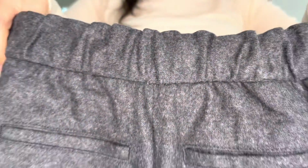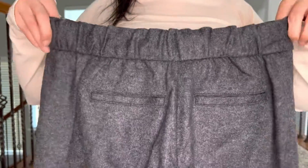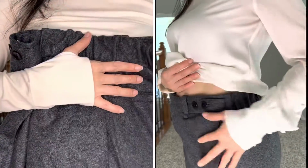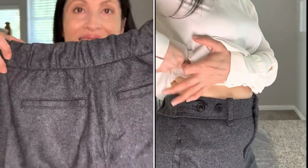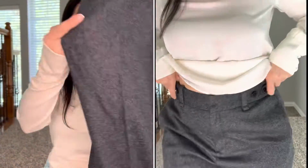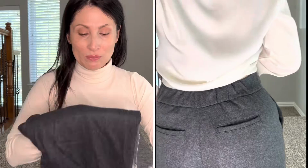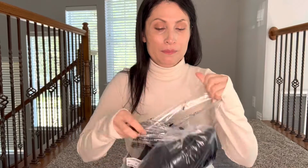So these are mostly for winter. Or maybe I can use this for travel because airports and planes are really cold. So this is nice. I'm happy I could get them. And these were like the last one in my size online. And I guess this one is the same. That one is gray and this is black.